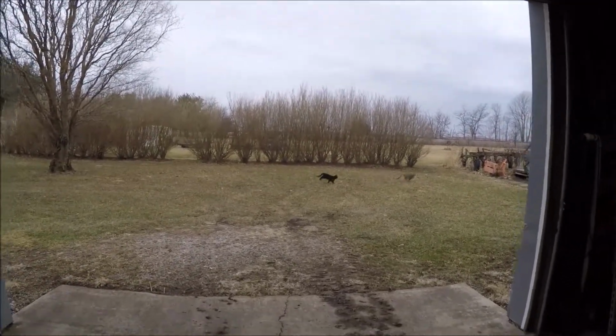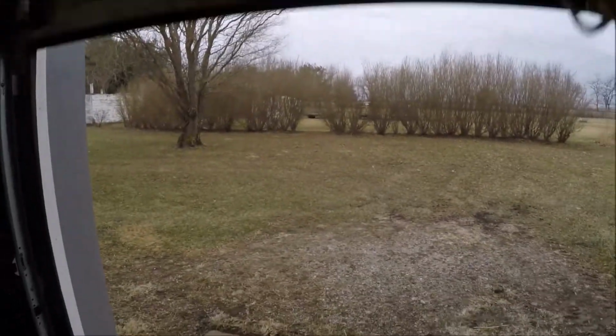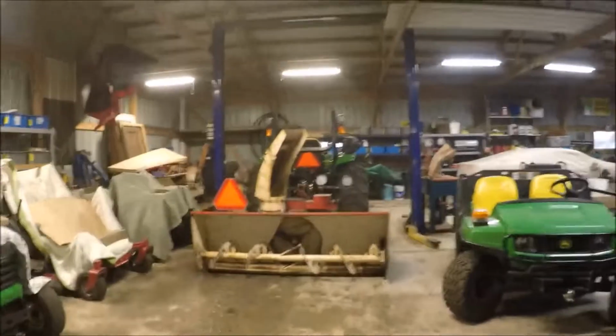Hopefully do not have to get the, I'm gonna shut this before them cats come back in here. Shut out the rodent patrol, let them patrol outside, not in here.